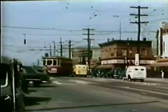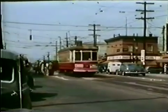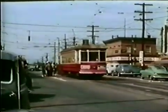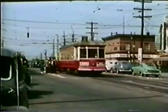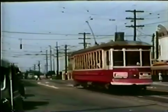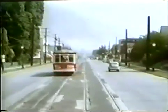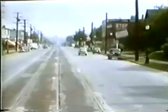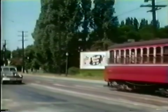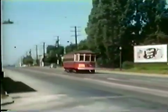Rounding the curve from southbound Granville to eastbound Broadway. And this was a timing point on the line. Sometimes the cars would sit here for 1 or 2 minutes, making up their departure time. And now heading east towards the next transfer point, which will be Oak Street. Passing a Fairview Inner, one of the Narragansett rebuilt cars on the Fairview Inner.